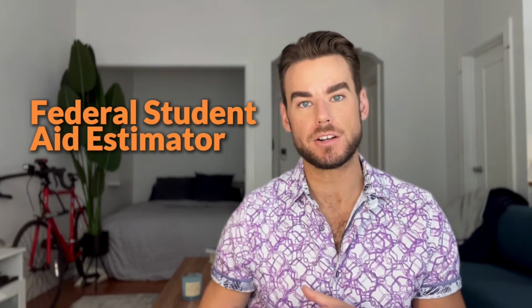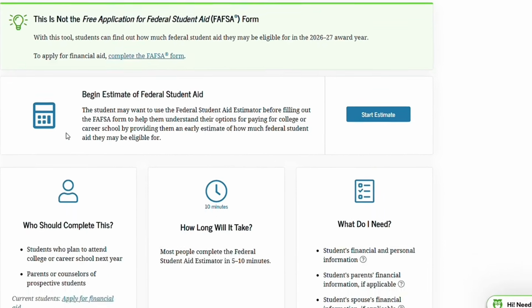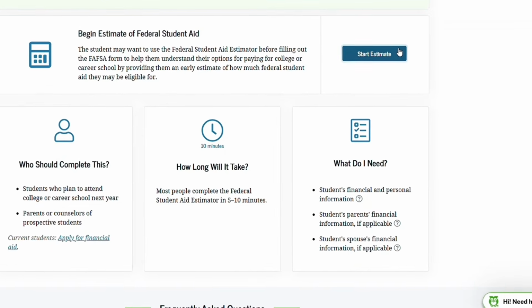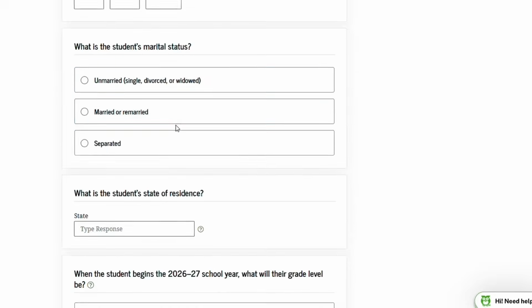The first tool to tap into is called the Federal Student Aid Estimator. This can provide an estimate of your eligibility for a federal Pell Grant and those federal student loans that I just mentioned. By inputting information such as your income, your family size, and other relevant details, the tool calculates your student aid index, that SAI.